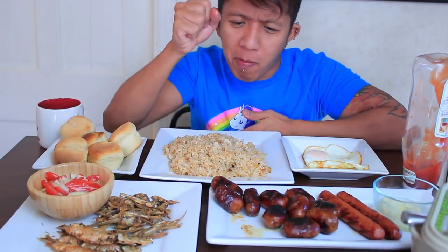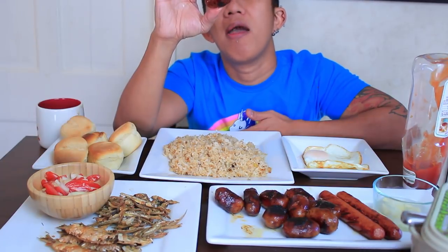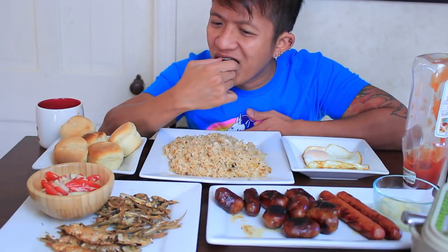いただきます. That's it. I want to start with this because I miss having this. I haven't had this for a long time. Every region in the Philippines has their own longanisa or cured sausage. Some of them are garlicky, some of them are sweet and salty, some of them are sour and vinegary. So it depends. I don't know how this one tastes, so let's try it.